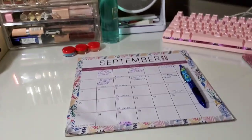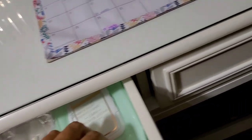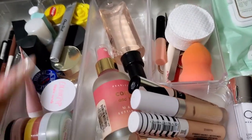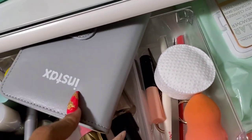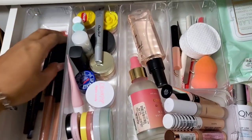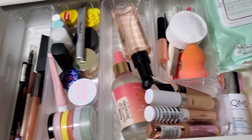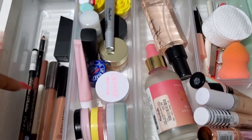So let's get into the drawers. So this video is most likely going to go up after I organized my vanity when I first got it. So it's going to look a little bit different because I did add a few things. So in the back, I have my Insta camera album thing. And I just keep that there. And then in here, I have my lip products. So lip liners that I'm using. These are my everyday makeup products that I'm going through for the next couple of months. So everyday lip products.